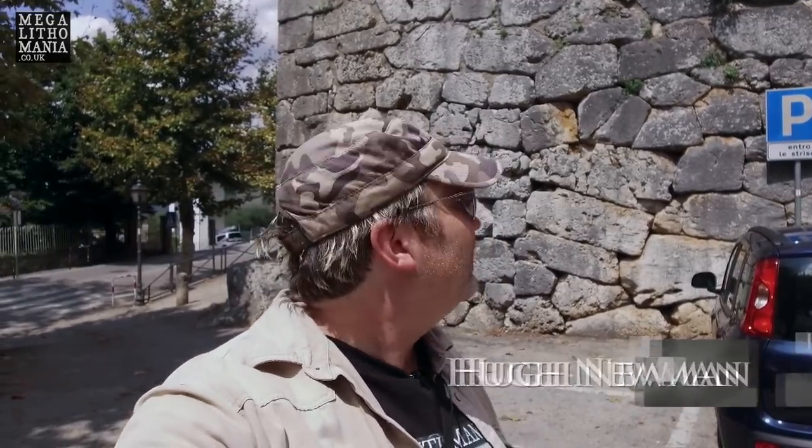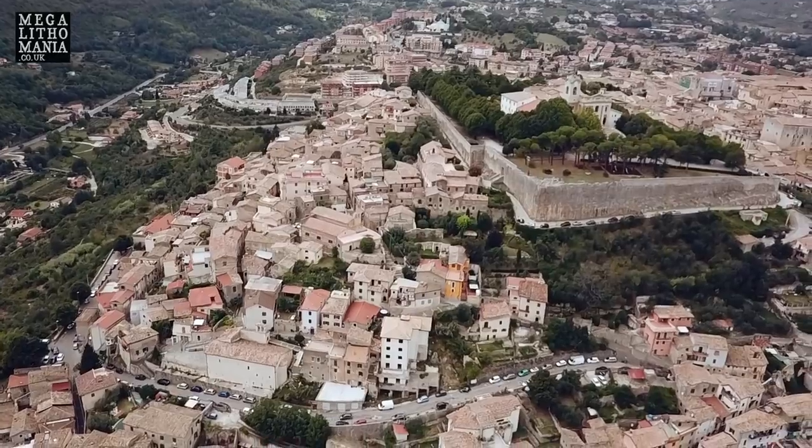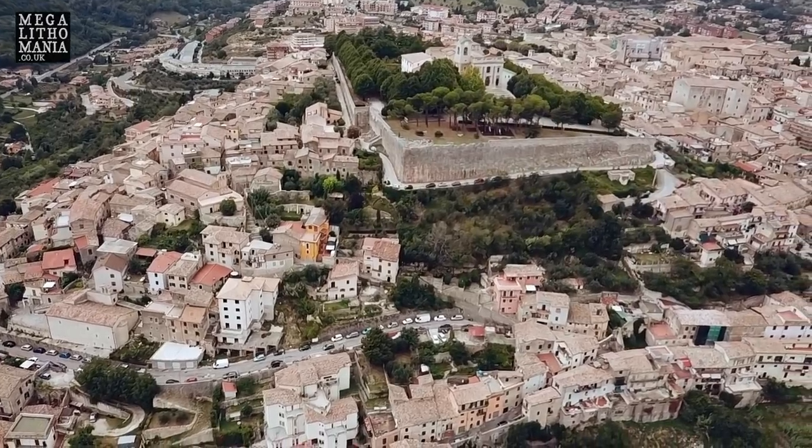So we're here at the site of Alatri. This is a part of Lazio. It's like a hilltop ancient town, and the whole town is surrounded by massive polygonal walls, said to be built by the Saturnians or the Pelasgians, or even another translation is the Titans, as in the Titans of ancient Greece, because Saturn, according to the Romans, was linked with Kronos, who was the king of the Titans.